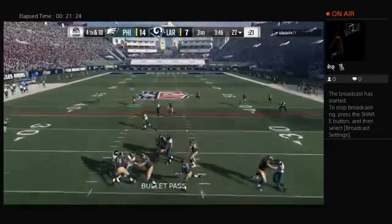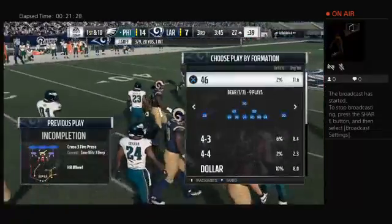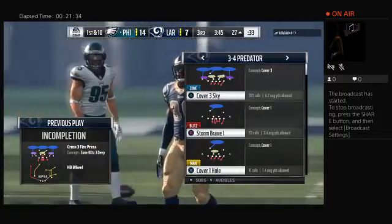They're going to go for it. It's gone. And this is incomplete. Boy, a curious decision to go for it. Doesn't pan out. And the Eagles are going to take over in great field position.